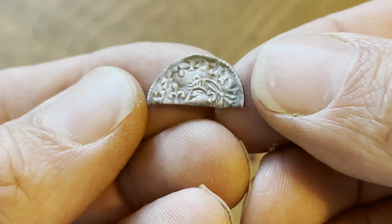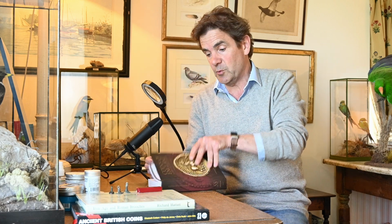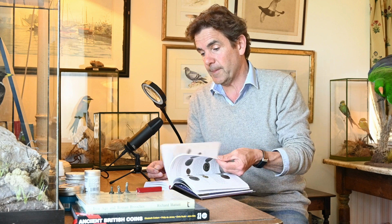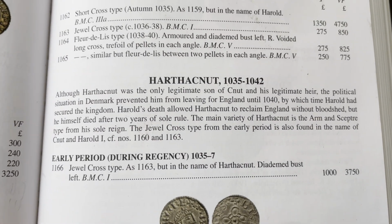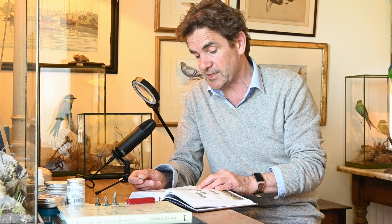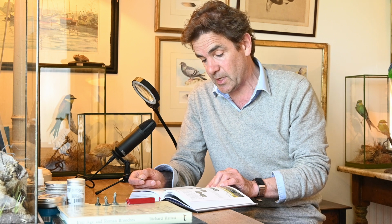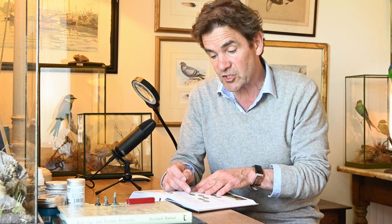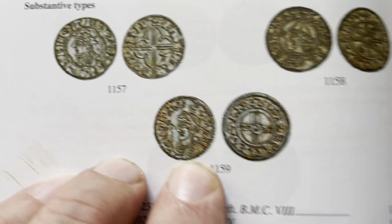This belongs to Canute, the famous King Canute. When I was looking at it originally, I thought it was Harthacnut, which is his son, because the coins are really quite similar. Harthacnut, 1035 to 1042. There's a short cross of his with a very similar profiled face on the obverse. The difference, which I noted fairly quickly, was that the sceptre that Harthacnut has got is actually very different to the one of his father Canute. Canute was king from 1016 to 1035.